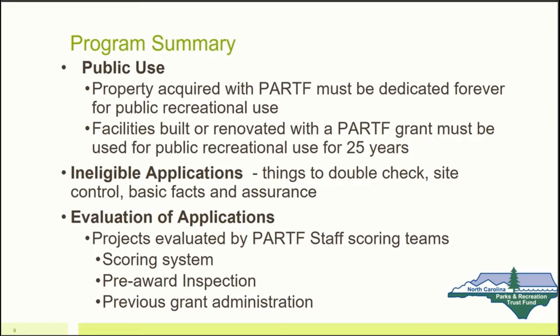And we also look at previous grant administration. So do you have any active grants? Were you timely in completing those grants, completing the project scope that was proposed, or did you have any issues with that? So we look at the applicant's history with PARTF and with LWCF. So grant administration is part of that evaluation.